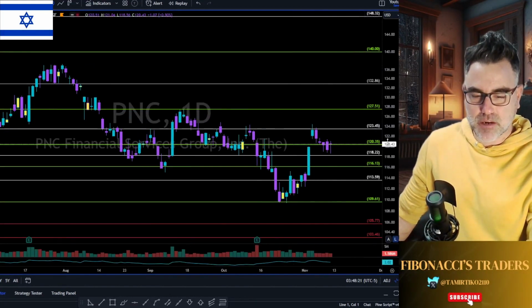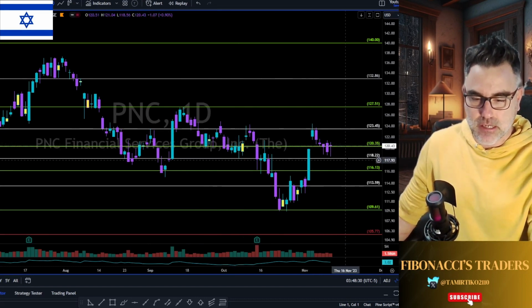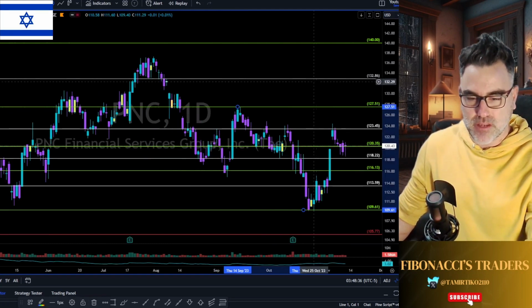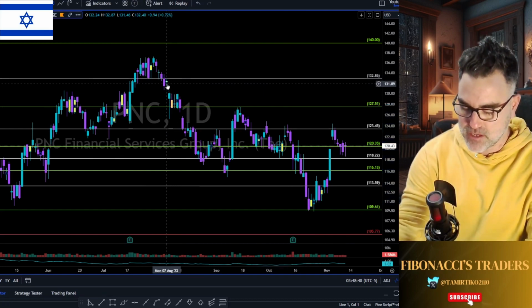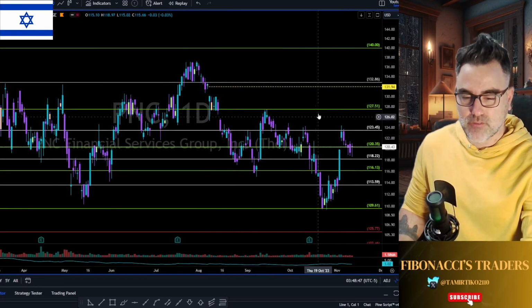PNC, very interesting price action. We are waiting, as you can see, 123, all this area, very important area of support and resistance. So we are waiting for a break above the 123 area, and then 127.50 and 132. We have a slight gap over here at the 131.50, and we know that more than 80%, 85% even, of all gaps will get filled.